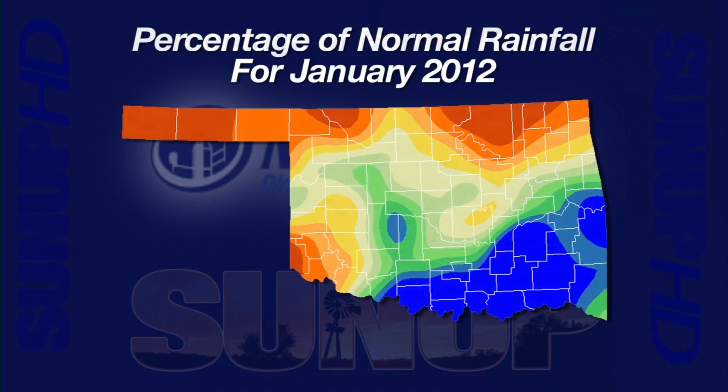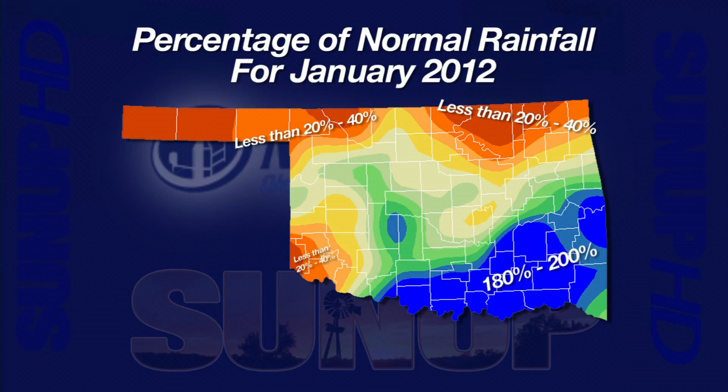To illustrate those differences across the state, check out this percent of normal rainfall map for January from the Oklahoma Mesonet. You can see much of south central and southeastern Oklahoma had greater than 180% of normal rainfall. In fact, it was the 9th wettest January since 1895 for south central Oklahoma. But you can also see in northwestern, north central, northeastern, and southwestern Oklahoma they had less than 20% of normal. And in fact, it was the 18th driest January for the Panhandle region. So once again, a large difference between the haves and the have-nots.